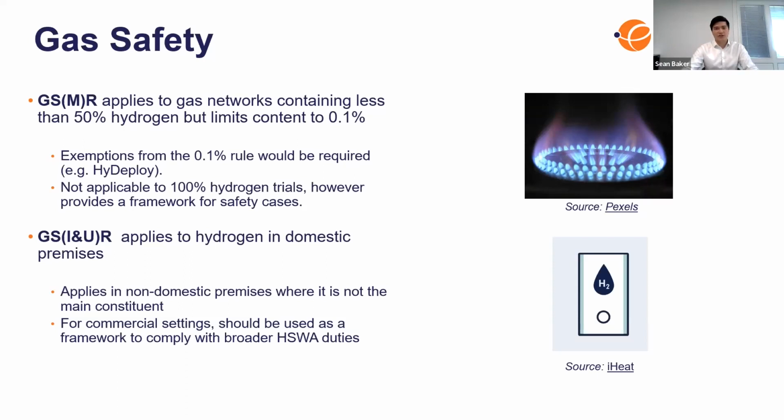With regards to GSIUR, so gas safety installation and use regulations, these apply in all domestic premises using hydrogen as a gas. However, in non-domestic settings, the regulations would only apply when hydrogen is not the main constituent gas in the mixture. So again, more than 50% hydrogen networks would not be covered. However, employers may use the guidance along with these regulations as a mechanism to comply with their broader duties under the Health and Safety at Work Act. Next slide.